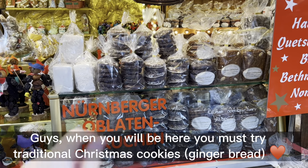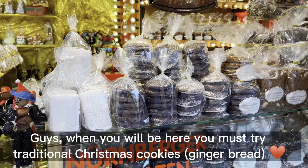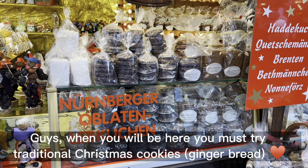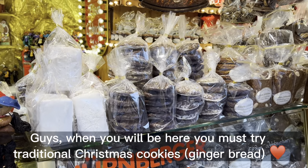When you are here, you must try these cookies, I guess. It's definitely the Christmas cookies in Frankfurt which you're supposed to try.